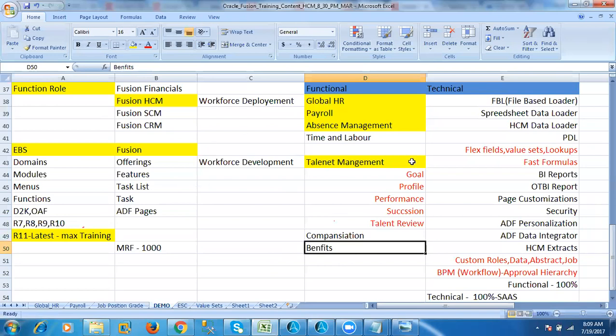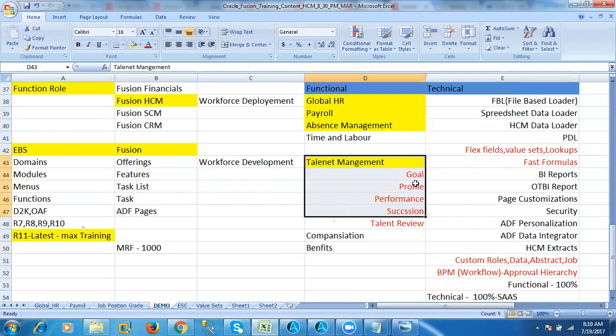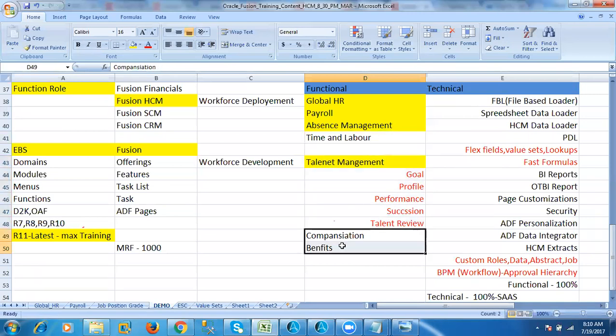So ours is two parts. So global HR, payroll, absence management, talent management. This is the course we have to complete first. And once you get success in this area, and once you enter into the market and work for some time, around 6 months or 1 year, then you can go and learn the second, advanced part, time and labor, compensation and benefits, if required, not mandatory, these three modules.